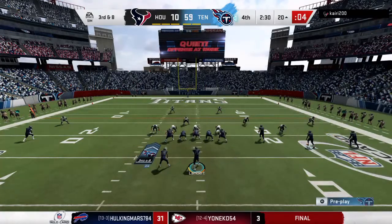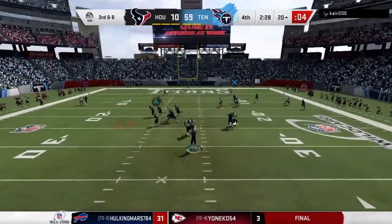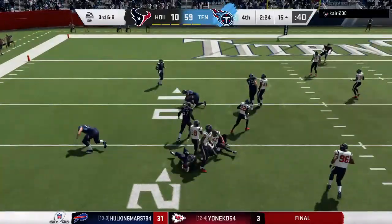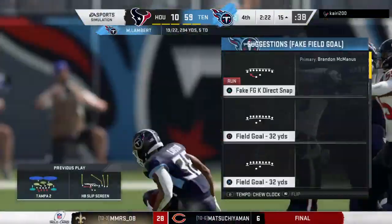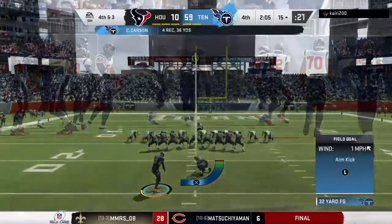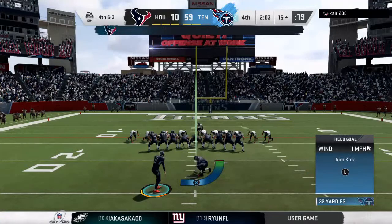On 3rd down, they'll run the screen with Carson. And he's going to be taken down short of the 1st, right around the 15-yard line. 5 yards on the screen, but that'll take us to 4th down.